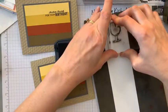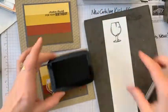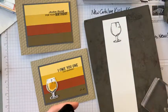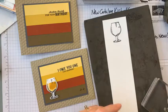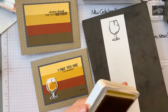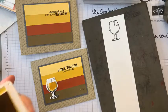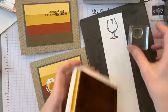Okay, so we're gonna pop this black stamp. Isn't that neat? All those little details on there. Love it. And then we're gonna pop in with crushed curry. And I've already picked up the little drinky.